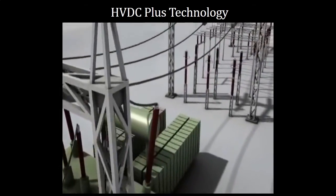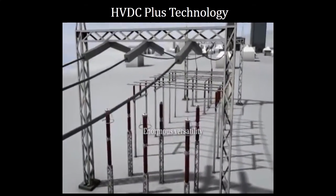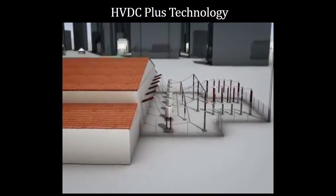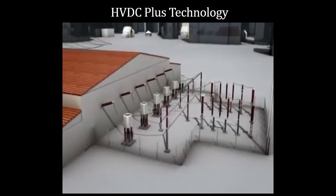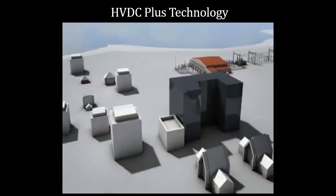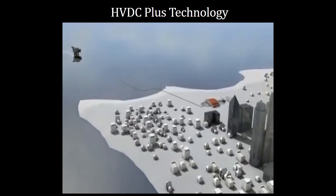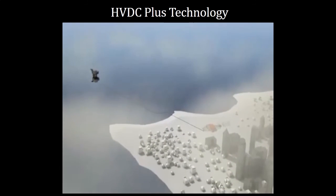HVDC Plus is fully suitable for point-to-point DC transmission, either with DC cable or with overhead line, for a back-to-back configuration, and for multi-terminal systems. Moreover, active and reactive power can be controlled independently. Whether for system interconnection, as DC integrated in the AC system, or for power supply of megacities, HVDC Plus from Siemens puts you one step ahead with advanced modular multi-level technology.